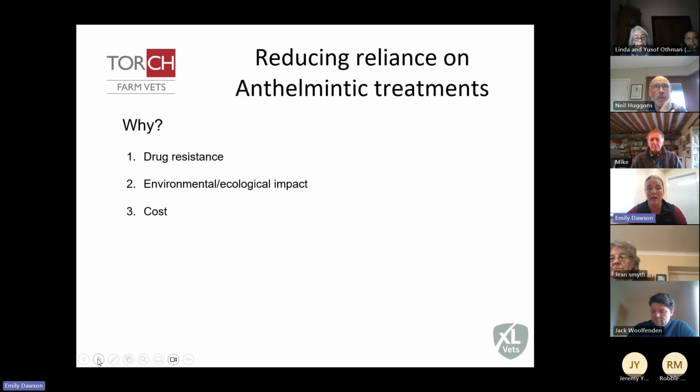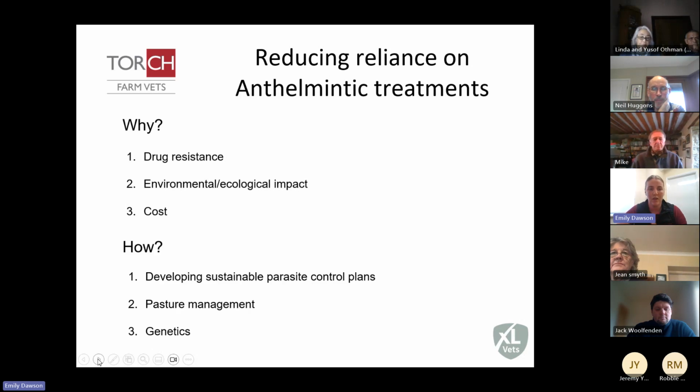Any treatment we use has a cost associated with it, both in terms of buying product, but also a much wider cost in terms of, like we talked about, our growth rates in animals, our welfare in animals as well. And cost will also play back into the environment and how our land works for us. And then, once we've had a little look a bit more in depth about the whys, we'll talk about how we can go on to reduce our reliance on these products.